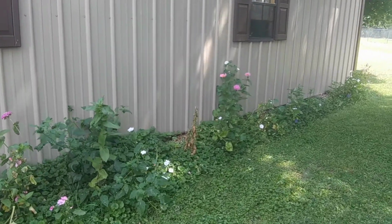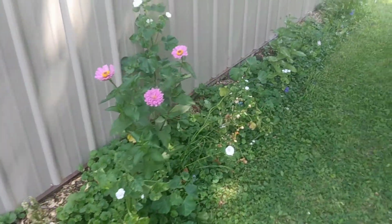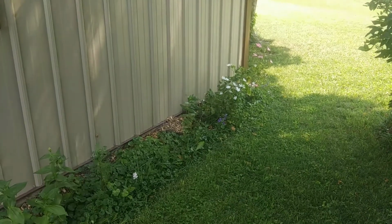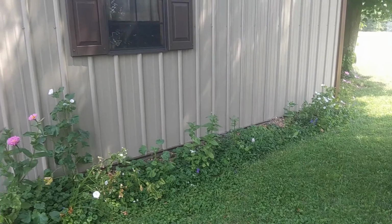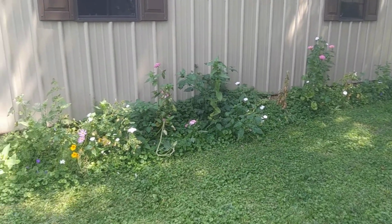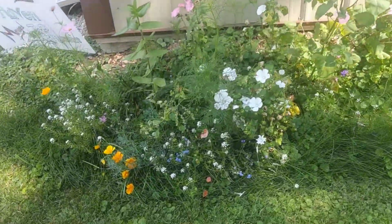I did fill in some of these blank spots where you see the wood chips with other seeds, and those haven't sprouted yet, which isn't too big of a deal. They'll pop up either in the fall or in the spring, but I just wanted to show you the difference you can see in sun exposure. This area is more in the shade, but as you go along, they all pop up. It's pretty impressive, the variety that has come up.